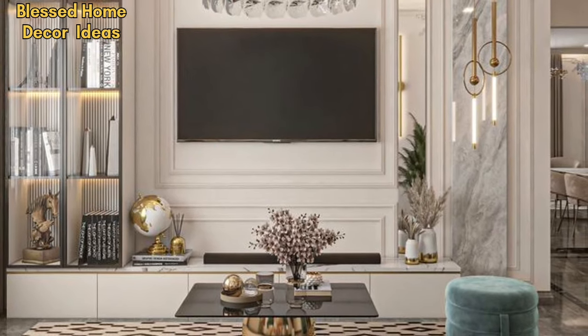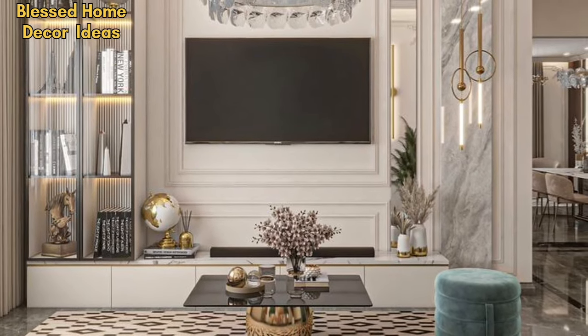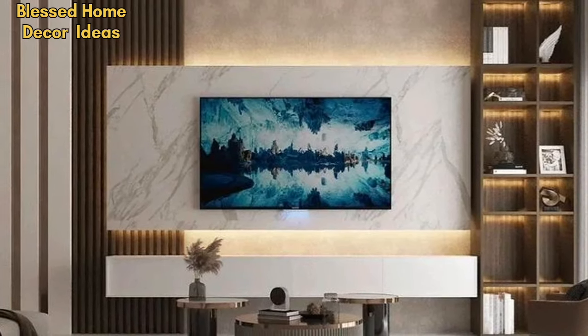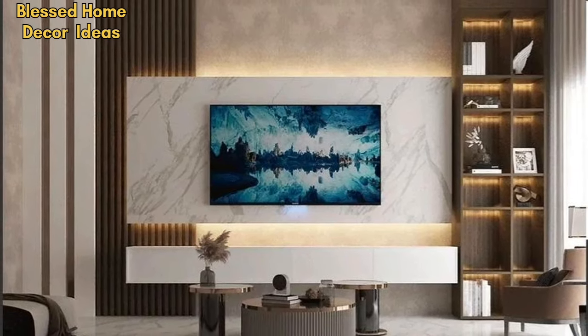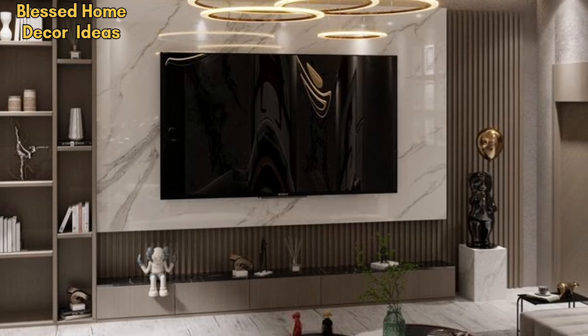A TV should be placed on walls which aren't high traffic areas and away from windows which can cause a glare on the screen. You should also think about the height you place a TV on a wall, as you don't want yourself or your guests suffering from neck strain. Also ensure your TV is at eye level for comfortable viewing.